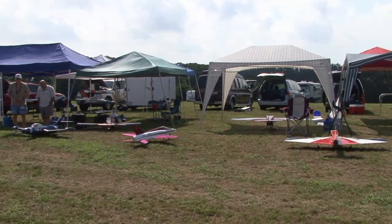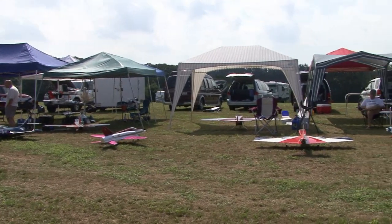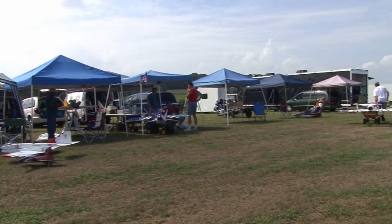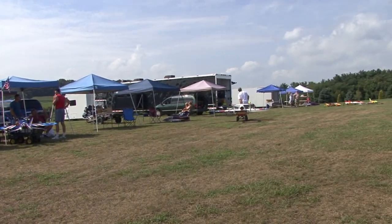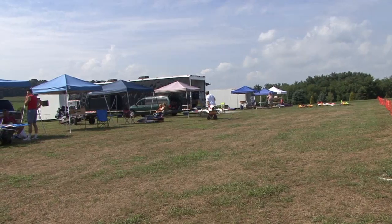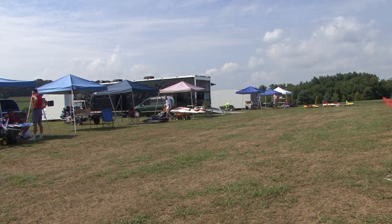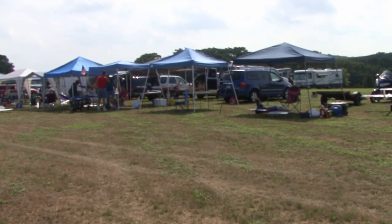Okay, I'm about two-thirds of the way down the line here. As you can see, there's quite a few more to go. And that's the end way down there to the right. A lot of folks here. Okay, nearing the end.